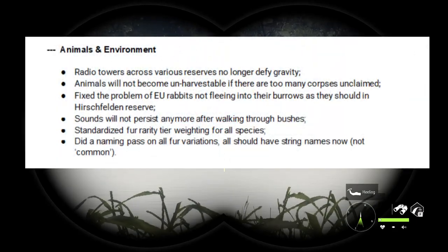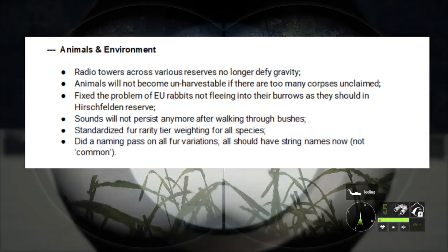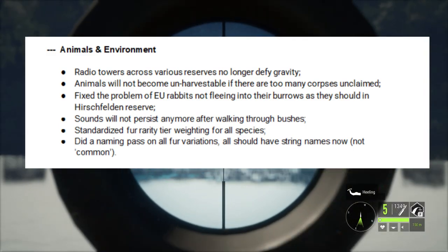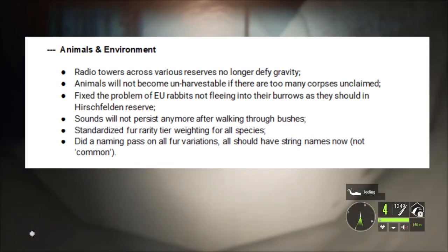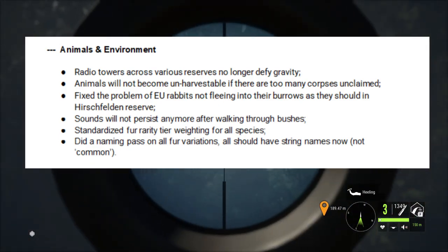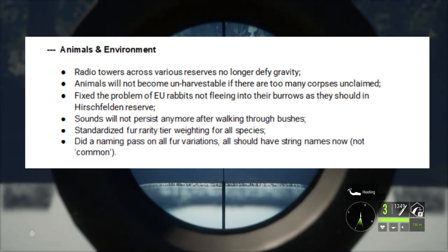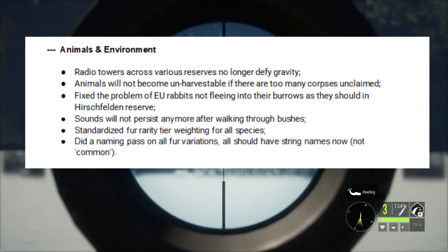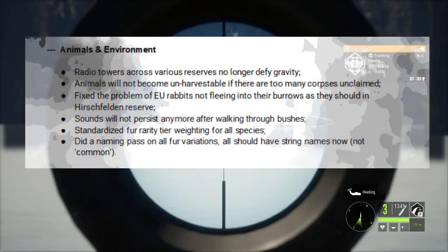Moving on to animals and environment, radio towers across various reserves no longer defy gravity. So that tower in Quattro over the lake, it's not supposed to be there, and it is going to be gone very, very soon. Animals will not become unharvestable if there are too many corpses unclaimed, so that's going to be fixed. Fix the problem of EU rabbits not fleeing into their burrows as they should in Hirschfelden.